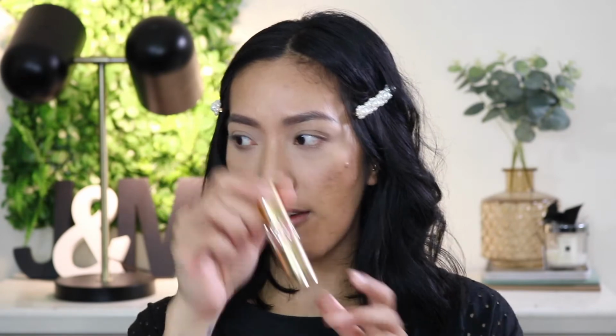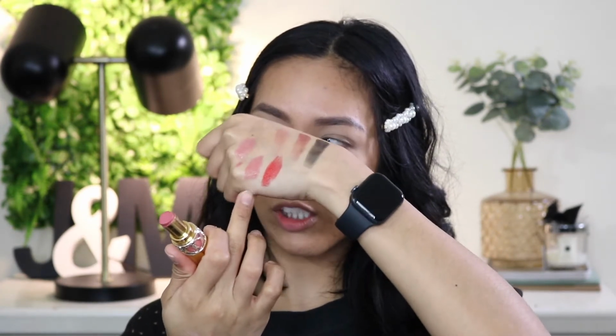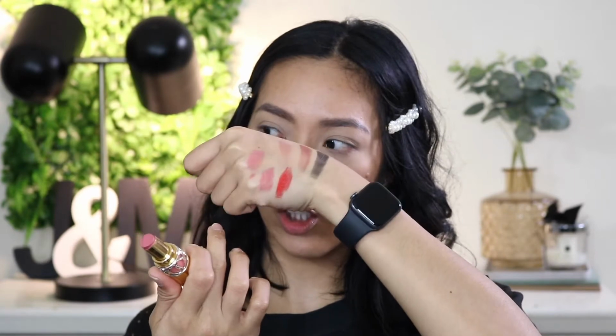It reminds me a lot more of the YSL Rouge Volupshine, which I have right here. The formula of this is a little bit balmy as well and quite sheer. It's that one right there. So if I were to put them next to each other, you definitely can't tell which is which, but yeah. So that's an easy dupe for the YSL Rouge Volupshine.